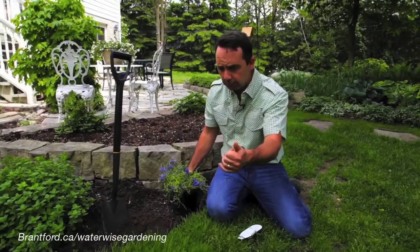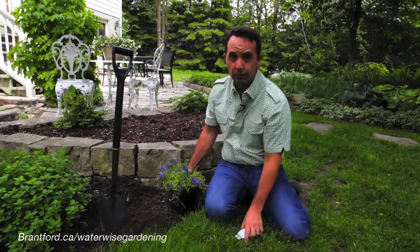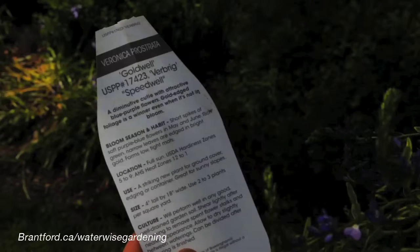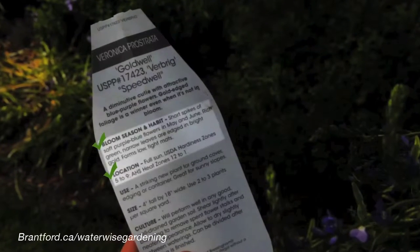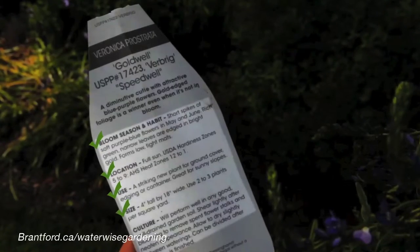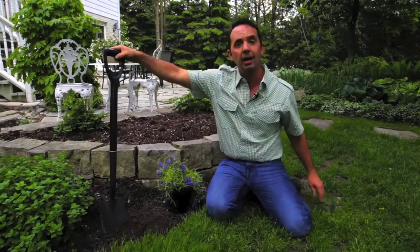So it's in the right light, it's in the right type of soil, it's in the right location, and as well, it's a perennial, so it matches our hardy zone. Let me look at the tag. Bloom season, check. Location, check. Use, check. Size, check. Culture and soil, check, check. Right plant for the right place. I just gotta get to work.